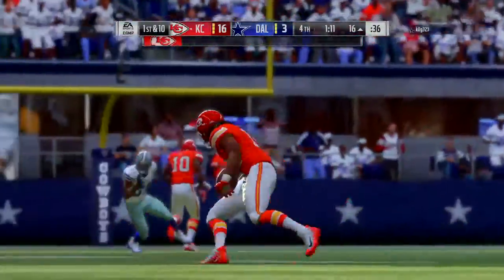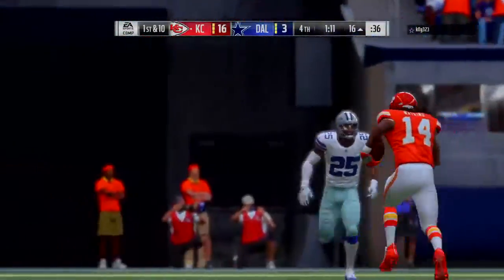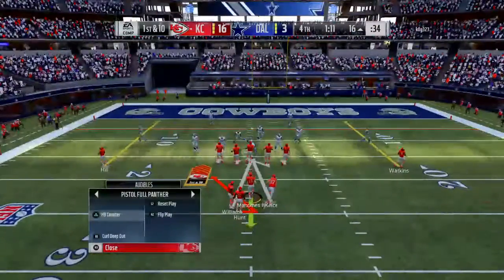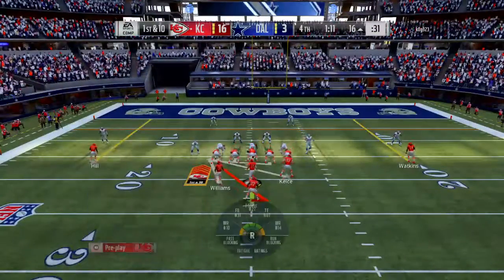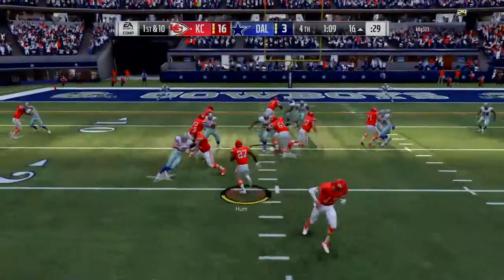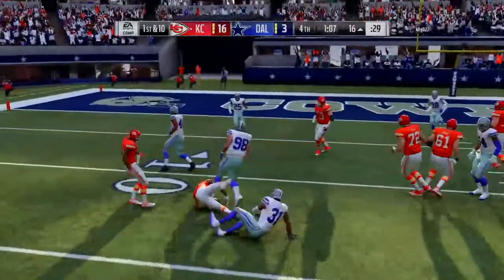And that one there was just a drag route to Watkins. And that should be one of his best routes because I like his toughness going across the middle. Also love his ability to regulate his speed and really get in sync with his quarterback. And then after he catches it, look out. That's when he's really dangerous.